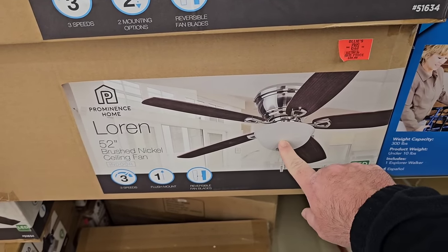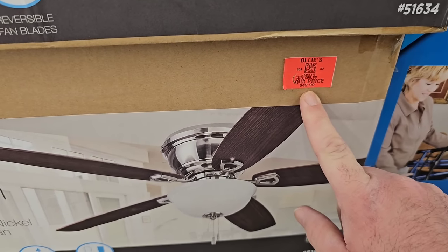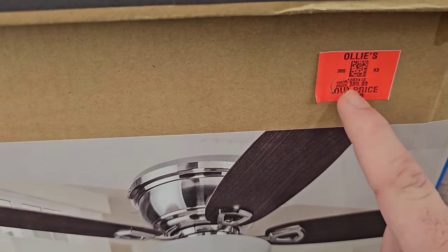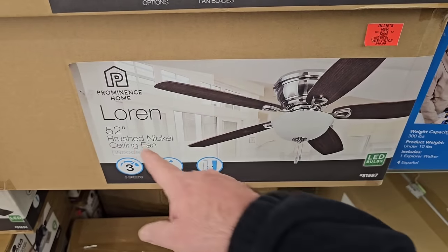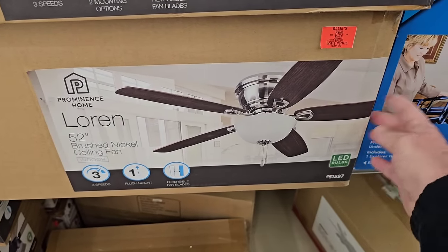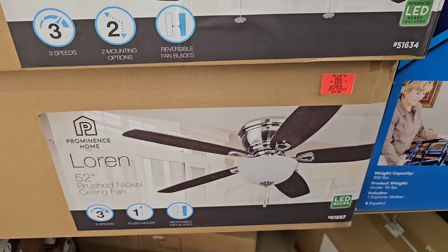Look at this ceiling fan right here. Look at that. It looks really nice. $49.99. Wow, what a deal. It says compared to $99.99. I was gonna say that looks really nice. 52 inches brushed nickel ceiling fan, LED bulbs included. $49.99. That's a good deal.